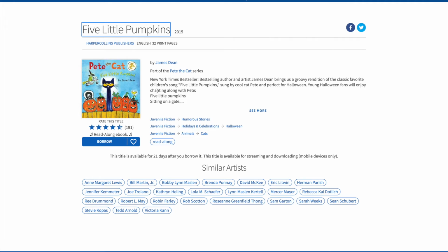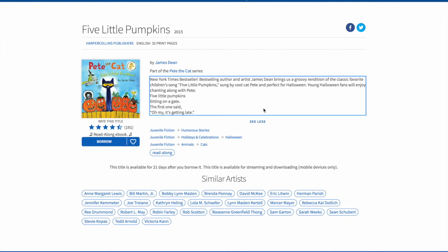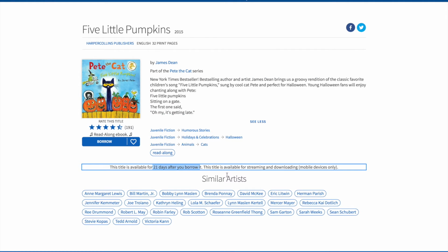So you can read about the book. You can read what the book is about. If this were an adult title, you get a little synopsis of that. You've got some categories. You can see what it's about. And it's telling me it's a read-along, which means that it is an ebook, but it has a read-along feature, so you can turn up your volume and it'll read the story to you. Tells me it's available for 21 days. I can stream it and download it if I'm on a mobile device.